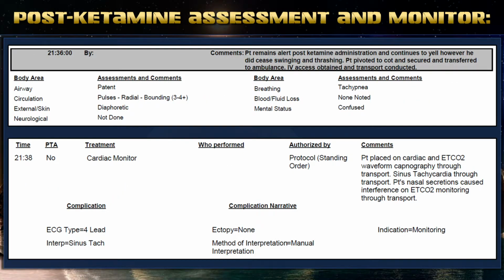2130, and that was 2131. 2136, he remains alert. Post-ketamine continues to yell, however, did decrease in swinging and thrashing. So you can see it's really starting to take place in work. They're able to get him to the cot. They get the heart monitor on him. They get out to the truck.